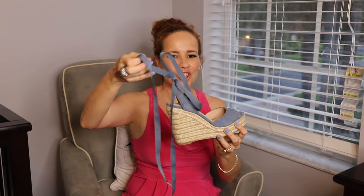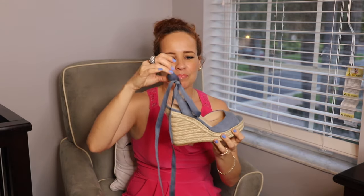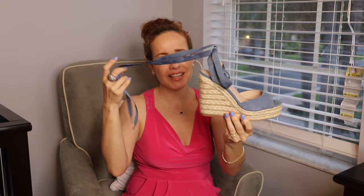And I ended up searching, and I found them on Poshmark. They were brand new, still with the tag on and everything. Of course, I got them for much cheaper, but I just wanted to share them because these are such fun and such well-made shoes. I love Steve Madden, and these, again, as you can see, I love this trend. I love the rope heel.